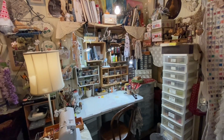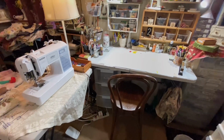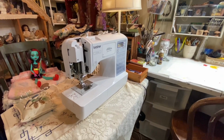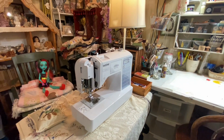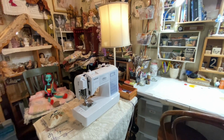I really like it. I like creating out here. I like sitting out here in my chair. I've got my sewing machine close by. I do have the piece that goes on the front, but I don't know where the screw is, so it falls off, and I just would rather not mess with it.